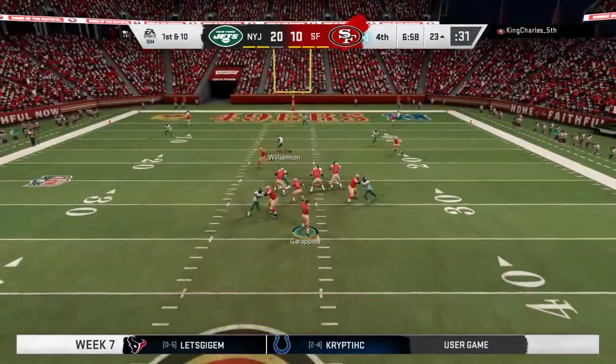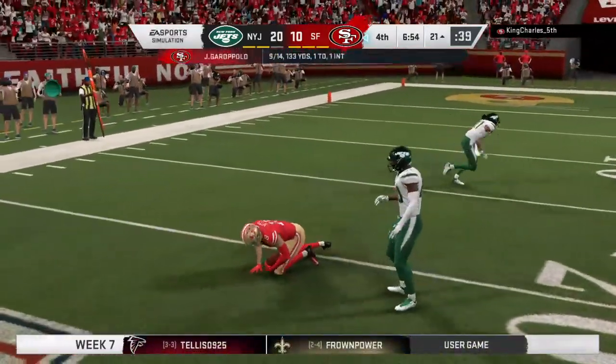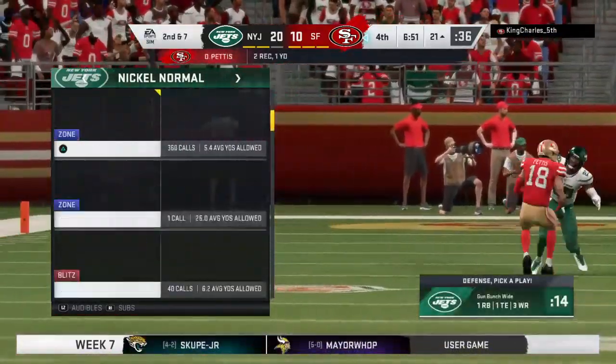Throwing on first is Garoppolo. Looking to complete it to Pettis, and he's got him. And he'll be brought down at the 21, just shy of the 20 in the red zone.